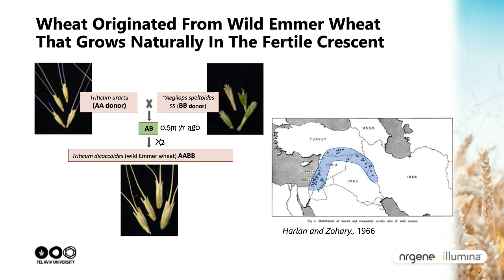Most of what we call wheat is polyploid, meaning that it contains more than one genome that hybridized and created new species. The central polyploidization event in wheat occurred 500,000 years ago when a diploid genome of Triticum urartu, the donor of the A genome, hybridized with the diploid species related to Aegilops speltoides, which is the donor of the B genome. This was accompanied by spontaneous chromosome doubling, which gave rise to Triticum dicoccoides, known as wild emmer wheat. As you can see in the map on the right, wild emmer wheat grows naturally in the Fertile Crescent in scattered locations. Wheat domestication and evolution under domestication had a huge impact because it allowed wheat to spread from this relatively narrow region to the whole world, and by that, greatly affecting our culture.